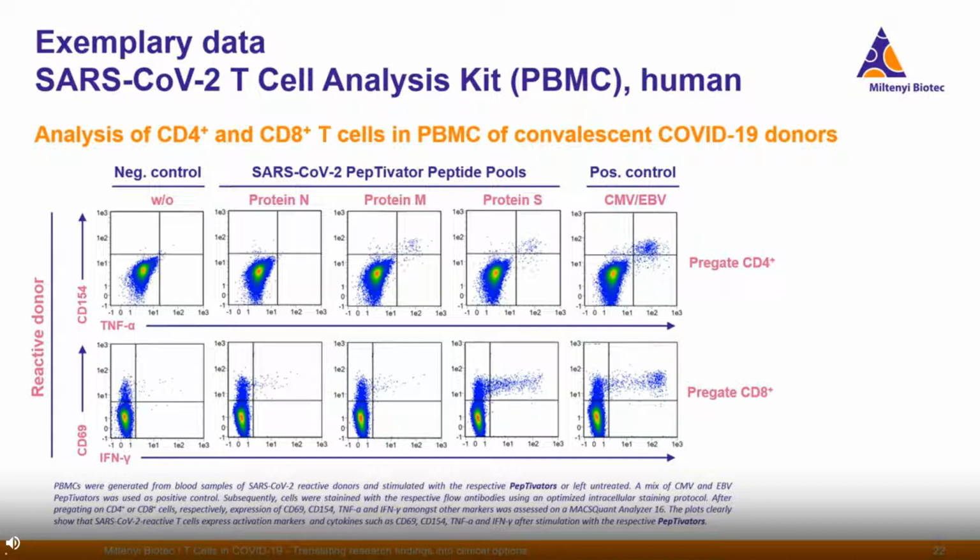For the analysis, we pre-gated either on CD4 here in the upper row or on CD8 here in the lower row. And to assess T-cell activation, we focused on CD154 and TNF-alpha for the activated CD4 positive T-cells, or on CD69 and gamma interferon on CD8 positive T-cells.